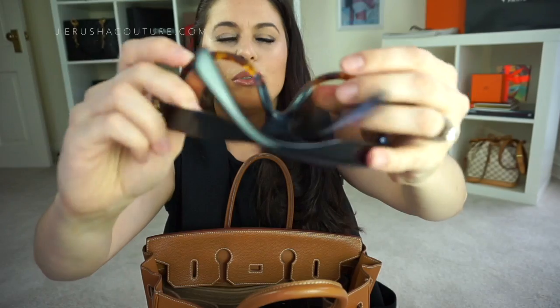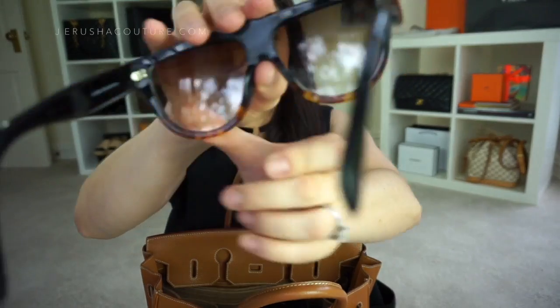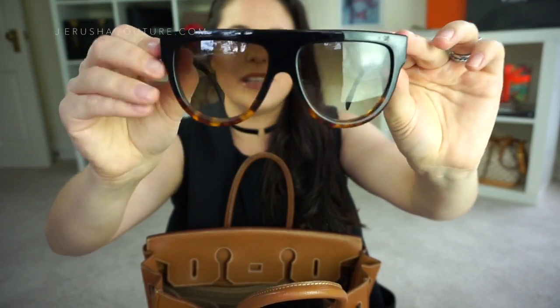I love sunglasses that are all lucite, where the whole frame is one piece, like there's no nose piece. I was thinking about it the other day. It's all just one frame. Nothing can get stuck in your hair. It's very sleek and very smooth looking design. I think that's why I'm so attracted to these sunnies.